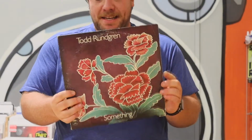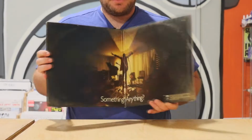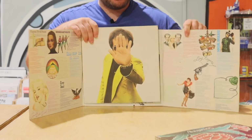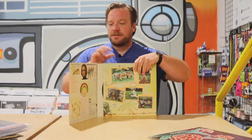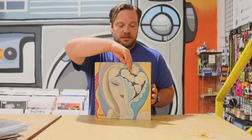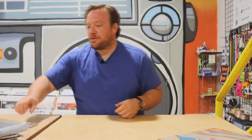Todd Rundgren, Something, Anything? Nice gatefold. This is $19, double album. We've got Elton John's Goodbye Yellow Brick Road for $19. This is a triple gatefold with a booklet, two records, $19 for that one as well. We've got Derek and the Dominoes, Layla, $19, another old gatefold. This is a double album, $19 for that one.